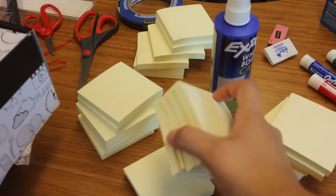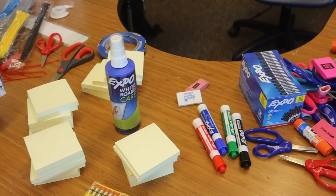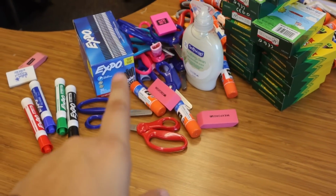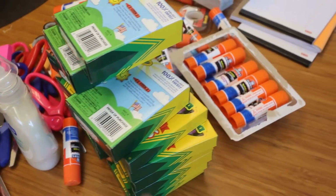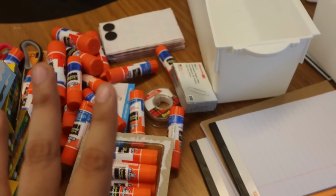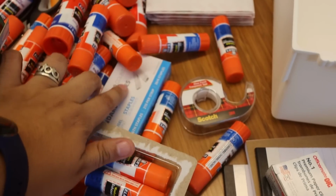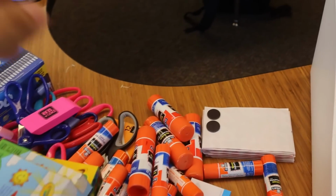They gave us a whole bunch of sticky notes, tape, Expo whiteboard care, dry erase markers, erasers, a whole bunch of scissors, a whole bunch of glue. We got dry erase markers, a whole bunch of crayons, more glue, glue galore. We do have paper clips for the teachers. We have tape here. We have staples, which I was totally running out of, so thank goodness for that. These are mine, by the way. And then pretty much down here, they also gave us a lot of notepads.